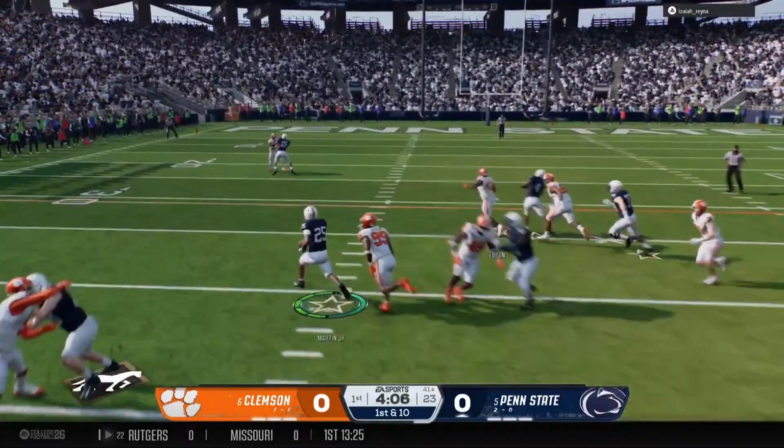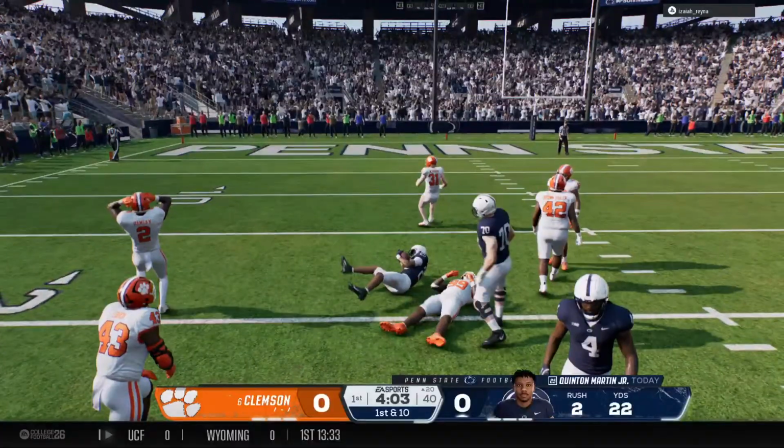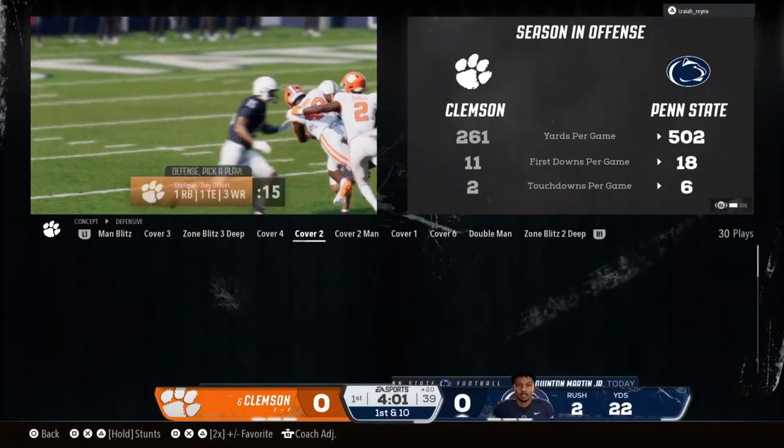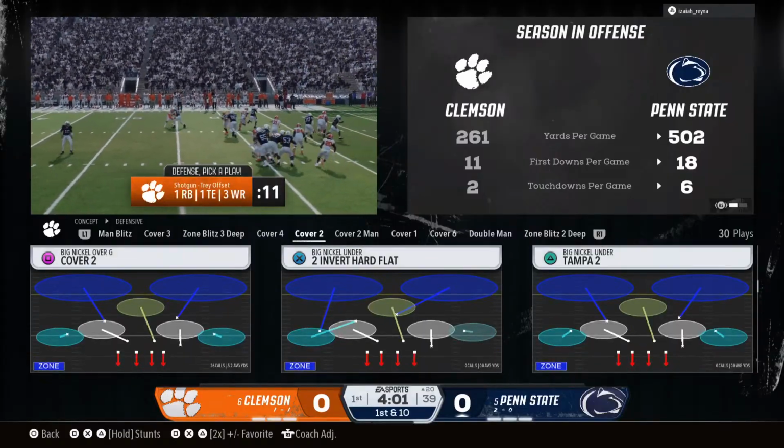Takes the handoff and tests the left side. Past the 30. They finally tackle him, but all the way down to the 20-yard line. They trust the left side of that offensive line and come up with a huge play on the ground.